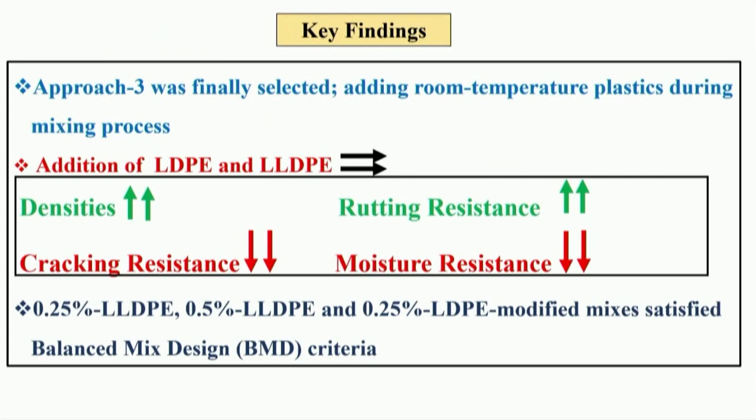So key findings are: approach 3 selected for mixing protocol. Plastic addition increased densities and rutting resistance, however decreased cracking and moisture resistance. 0.25% LDPE, 0.25% and 0.5% LLDPE satisfied BMD criteria.